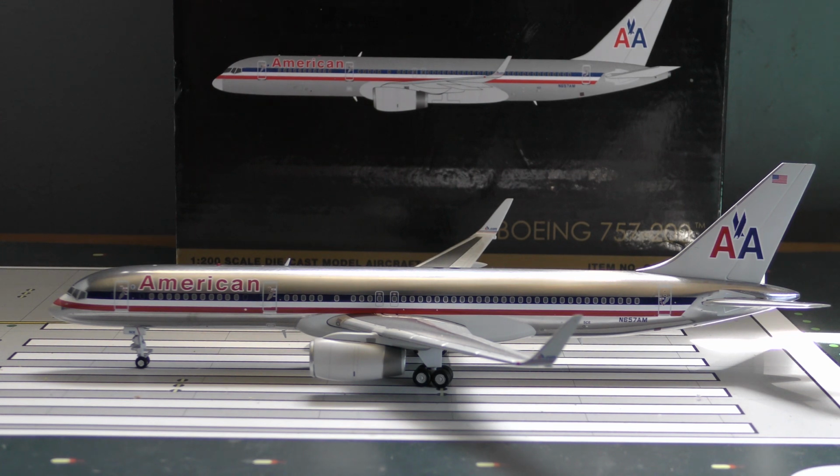So we're going to get into the model. I'm not going to be long here. We're going to get into the model real quick. I'm just going to show you all the features of this aircraft. And then we'll wrap it up, okay? So let's get right into it.